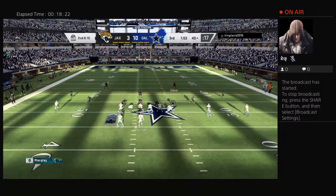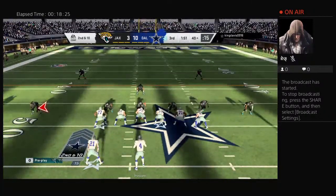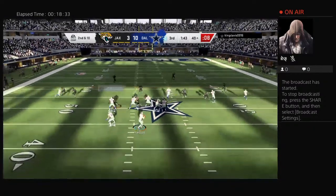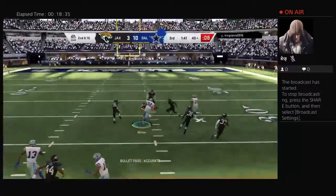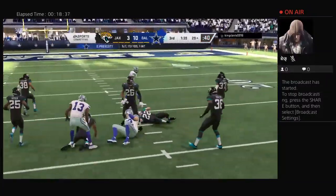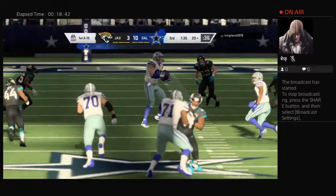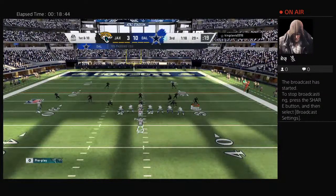Here we go, 47. 26. 4 to Mike. Go. Check Mike, check Mike. 44 to Mike, 44 to Mike. Check. Prescott from the gun. And he hits Jason Witten, the tight end. And he's going to have another first down as the tackle's made at the Jaguars' 29-yard line.